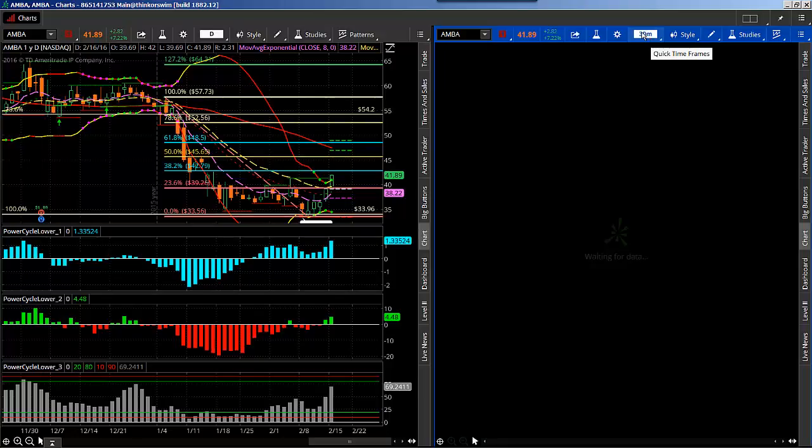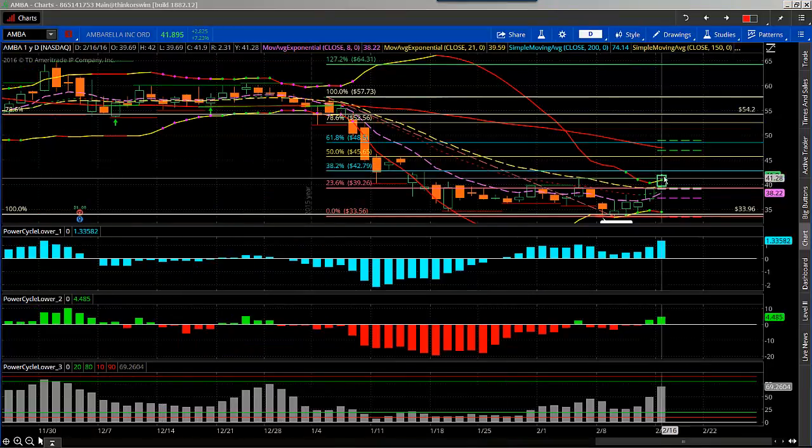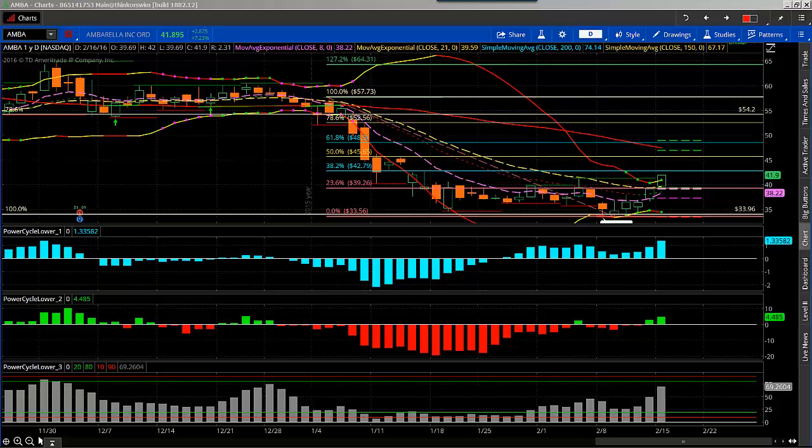So the trade setup that I did was based on the implied volatility being very high. I like to do a bull put credit spread to collect premium. So you can see AMBA here currently trading close to about $42. So I'm going to put together a bull put credit spread at the money to slightly in the money and get a positive risk ratio.